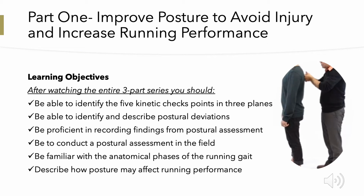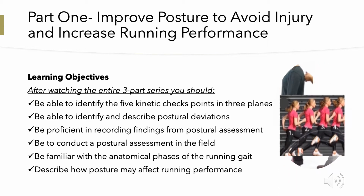At the same time, it will allow you to get more familiar with some of the principles that have been discussed in regards to posture. So hopefully, by the end of this, you will have some proficiency in being able to record the findings. But like with anything else, practice is really the key to becoming better and better at being able to identify certain postural deviations. The next one would be to conduct a postural assessment in the field.